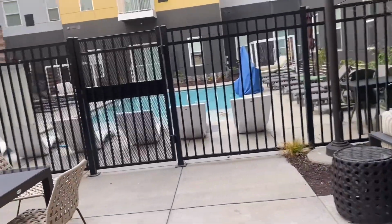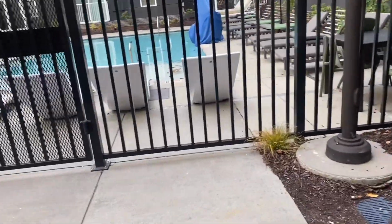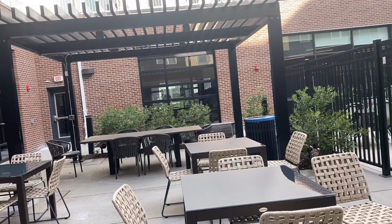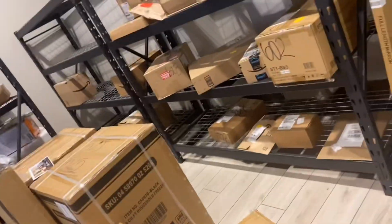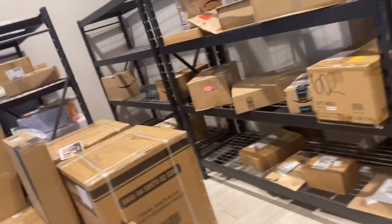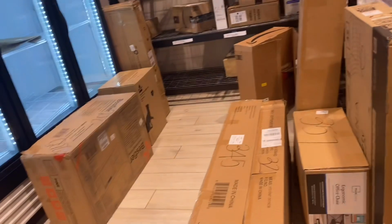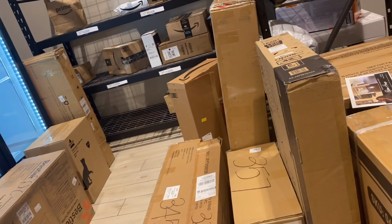You can also be out here with friends, family, guests, because we have to share these common areas with a lot more people, so we have to make sure that it's available. Packages go in here. Amazon lockers, if it's a smaller package, they'll go directly to a locker. Bigger packages in general have to be outside.